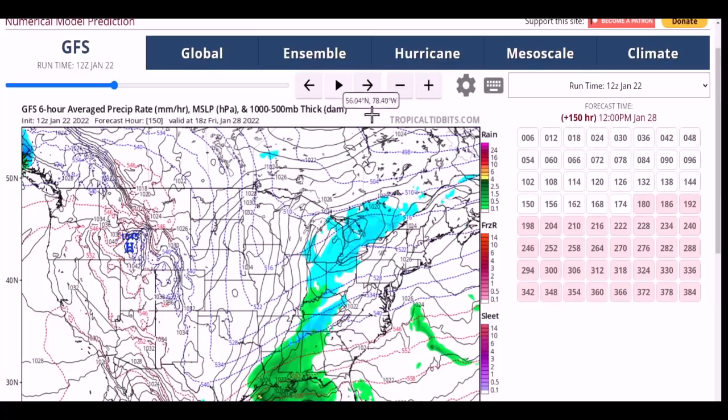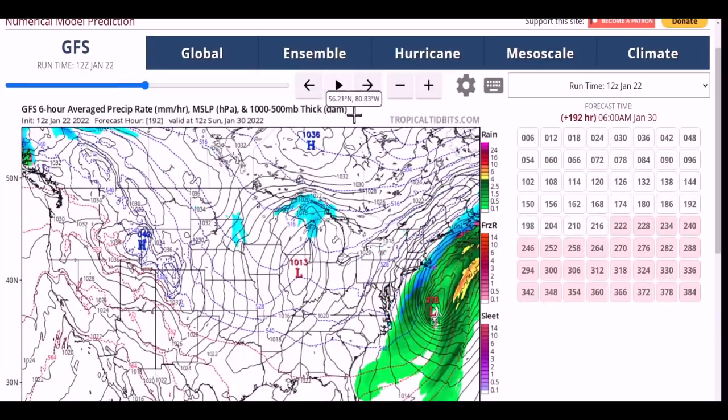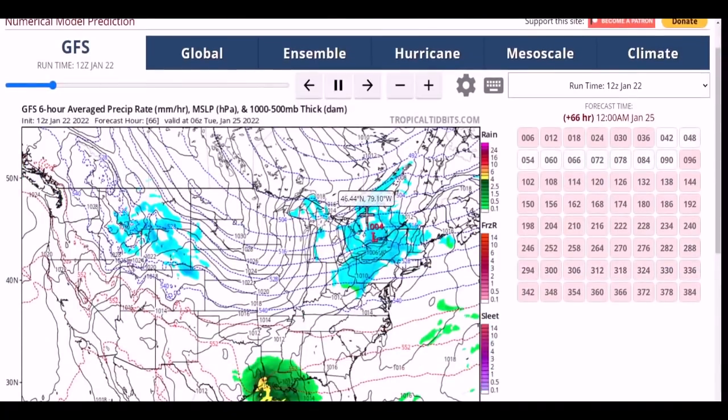I have pretty high confidence in that because I started seeing that flow at the edge of the long range a few days ago, and now it has crept its way up because as time passed, the models have become more confident in it. But sorry, I didn't mean to jump that far ahead.